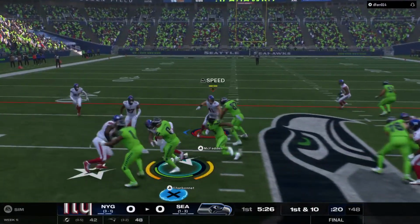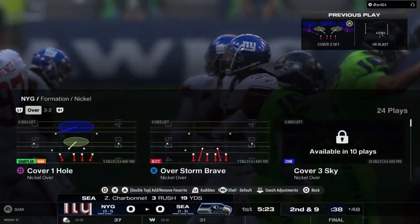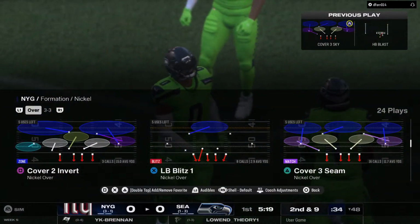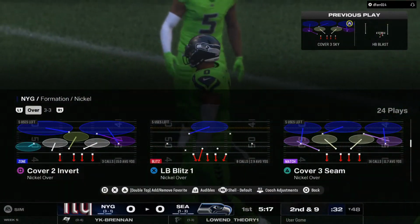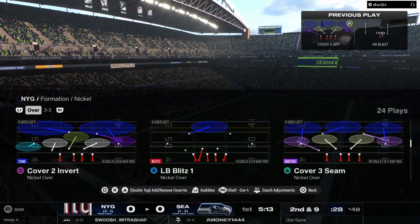On 1st and 10, it's Charbonnet. And a good push there defensively as they stop him at the 48. A gain of just 1. The Seahawks at 1-3 here in the early part of the year. And Charles, they were losers last time out. What do you think they need to do differently here?